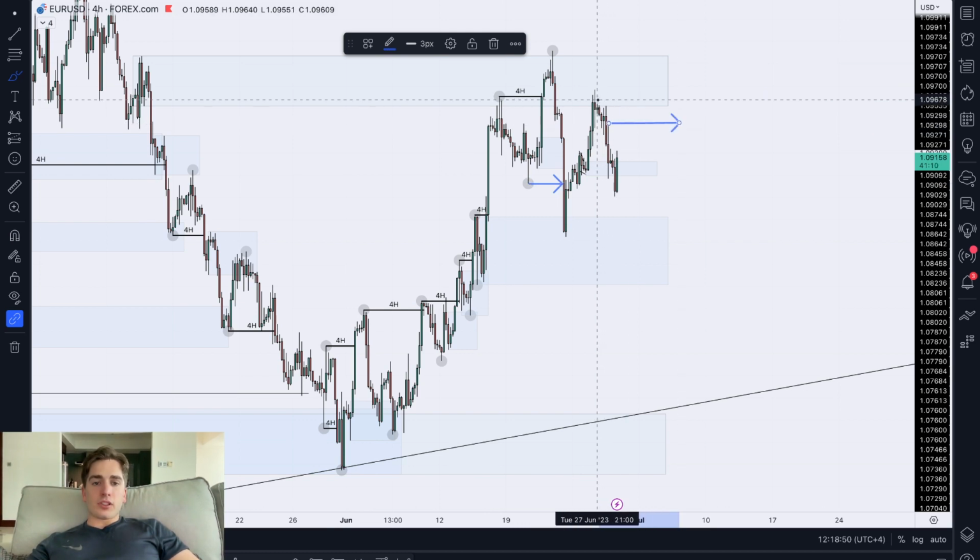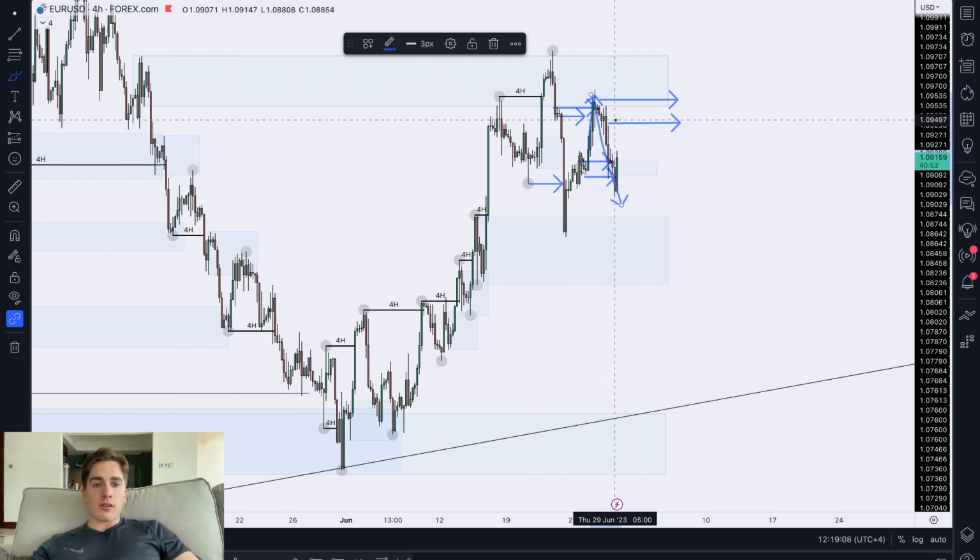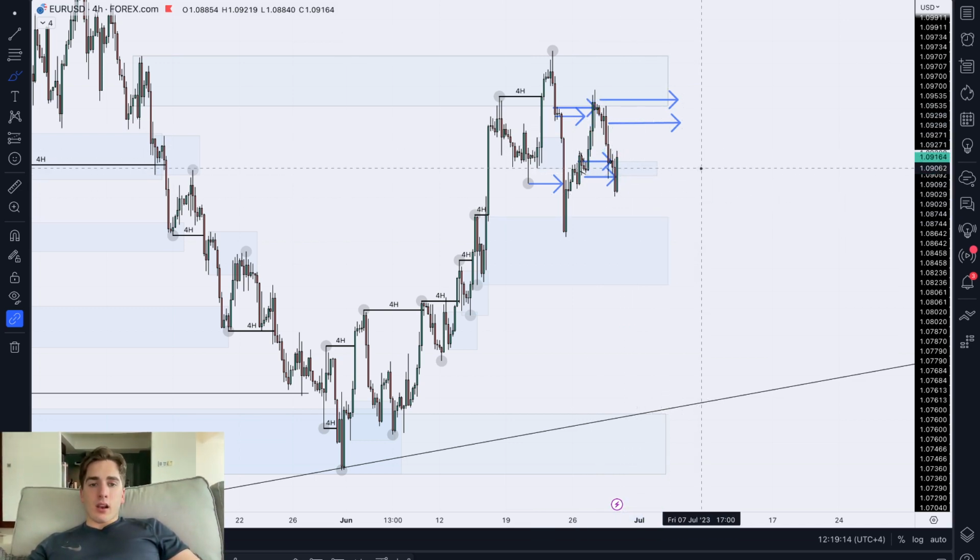sells if you, for example, pull back in towards this 4-hour area of supply, which took out this area of 4-hour demand. This 4-hour area of demand took out this 4-hour area of supply, like this. So price pushes up, takes out supply, which took out this demand, then price is pushed down from this supply, which took out this demand. So now you could look for a potential sell if the 15-minute aligns for you.